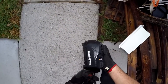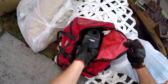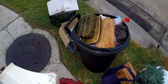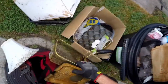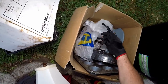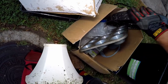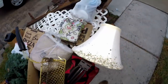What's that? It's a battery charger. Bag. I could actually use that bag. Got some tools. Old funky lamp. Some Fry Daddy stuff. So we got some cookware stuff over here. It's not a power cord. Boy, it's been a while since I've been picking crap up on the curb, huh?